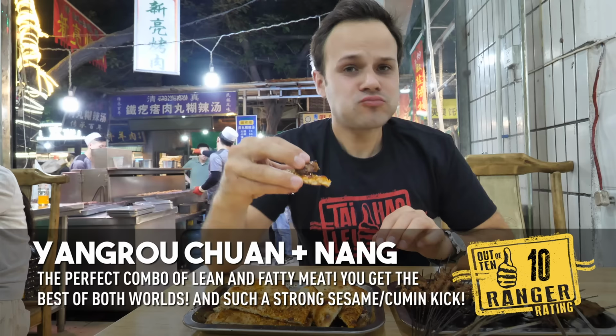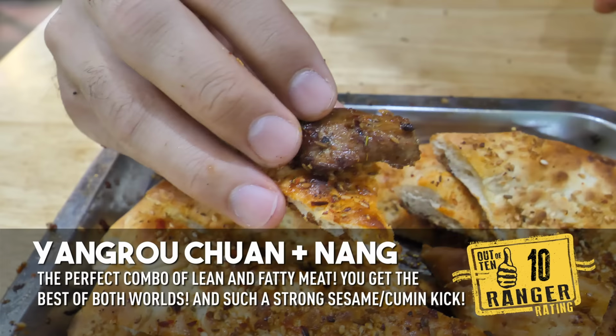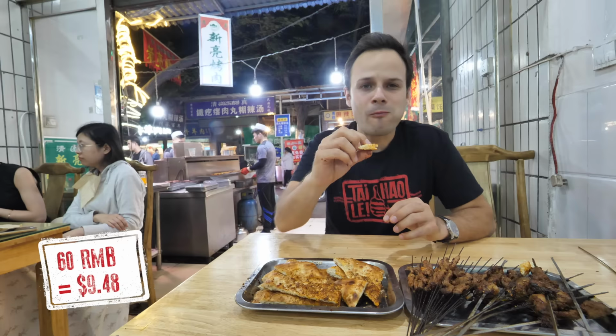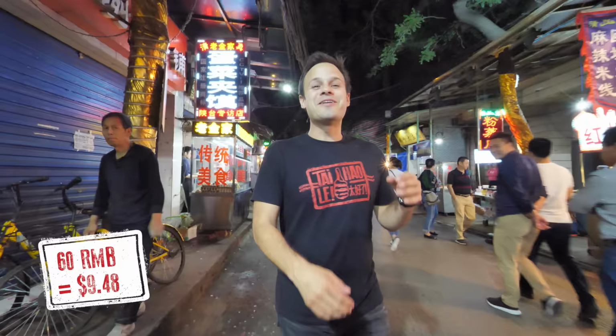That is a flavor explosion. That is the soul of Xi'an. You've got such a strong cumin and sesame flavor. And this naan, it's crispy, a little soft on the inside. It has a bit of a crunch to it. It's insanely good. What an amazing day it has been.